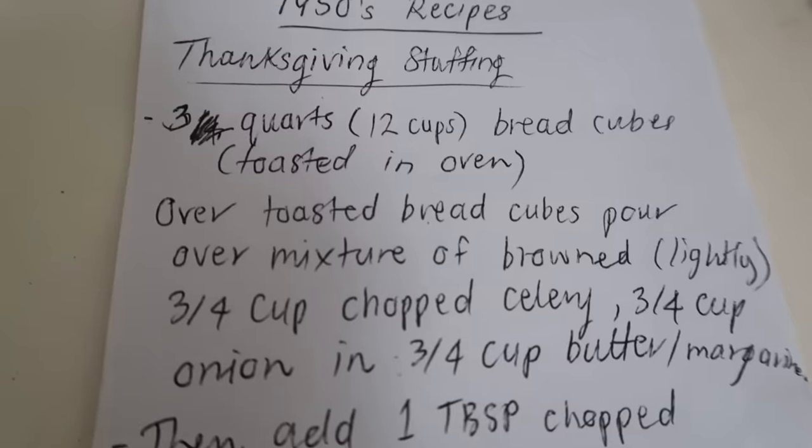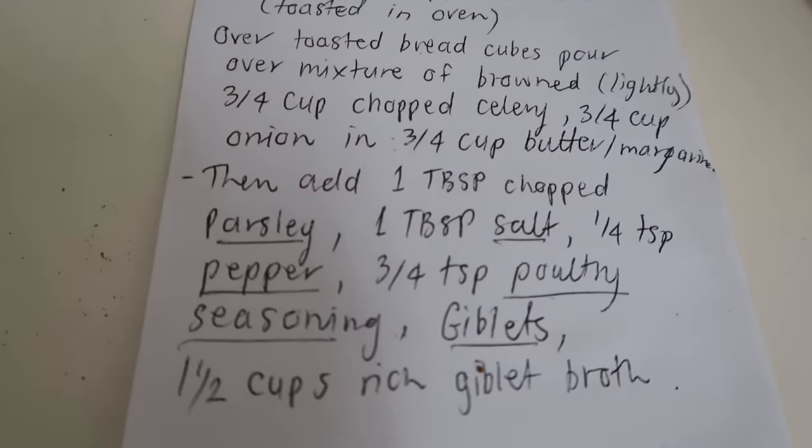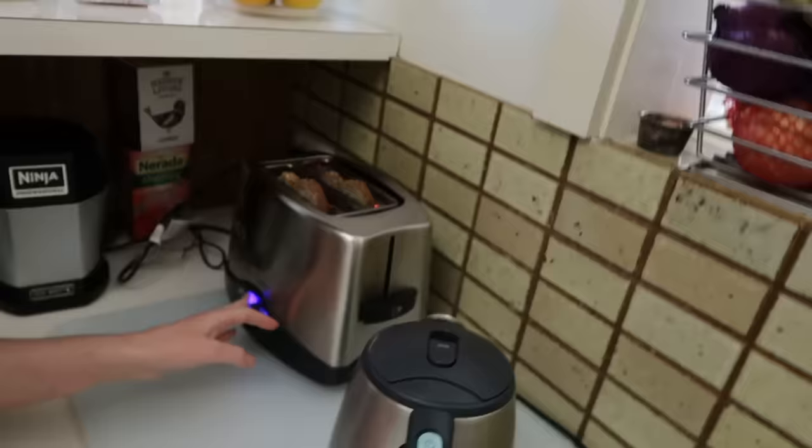I followed an authentic 1940s, 1950s recipe for Thanksgiving stuffing. At the moment I'm making the stuffing for the chicken tonight. It does say oven-toasted bread crumbs, oven-toasted bread cubes, but you know, I'm cheating and I'm just gonna toast the bread because I think that's quicker than doing it in the oven.